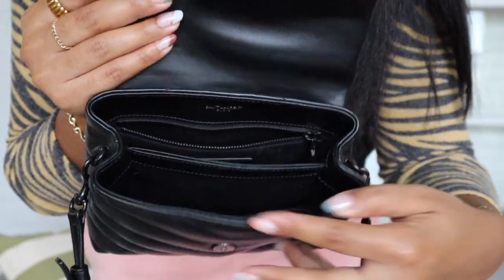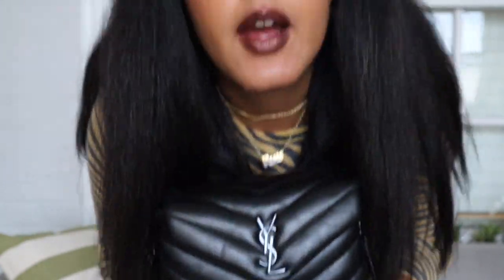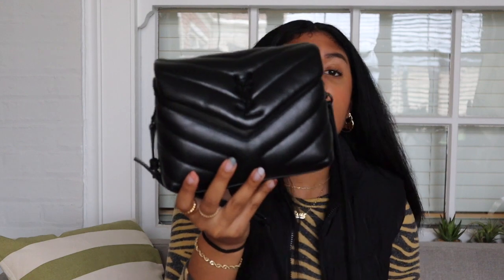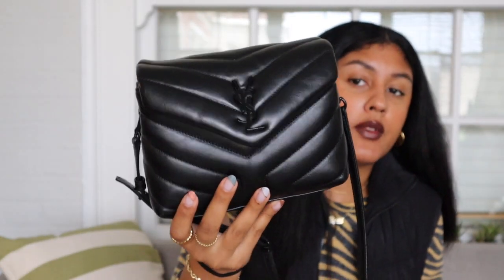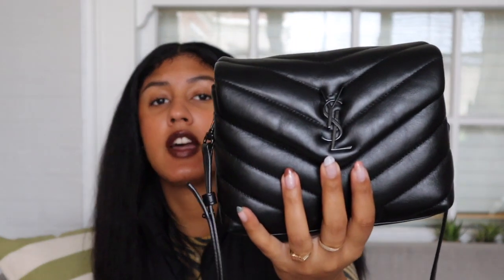But if it's everything that I need to, I can show you guys what all I can fit in here. It can potentially fit a pochette accessoire in here, but you're too lazy to just take the stuff out of the pochette and put it in here. You can literally just fit it all in here and it'll be fine. So you can definitely fit way more than what people think. You kind of have to play Tetris with it. But so far so good. I've worn this bag a lot and I just absolutely love it.